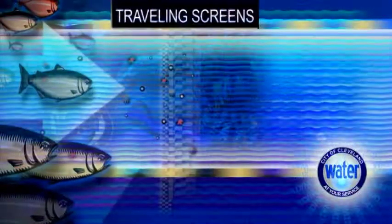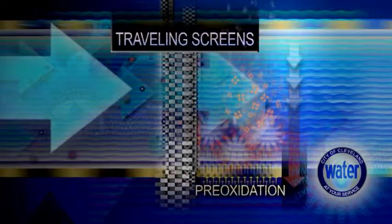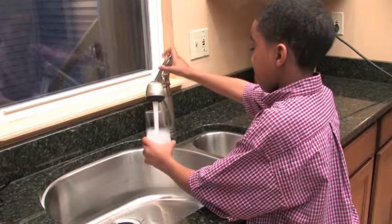The actual treatment process begins at the traveling screens inside the plants, which remove debris from the water before it is sent to pre-oxidation, a process where chlorine and oxidants are added to the water. Next, the water is mixed with alum and powder-activated carbon, chemicals that absorb taste and odor while helping dirt and other solids bond and settle for easy removal. Once dirt, odor, and taste are removed, a final filter removes any leftover pollutants before the water is sent to a finishing reservoir where disinfection takes place. The end result is water that is safe for your consumption.